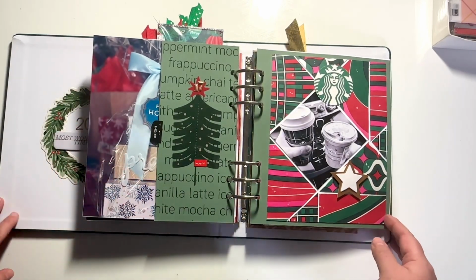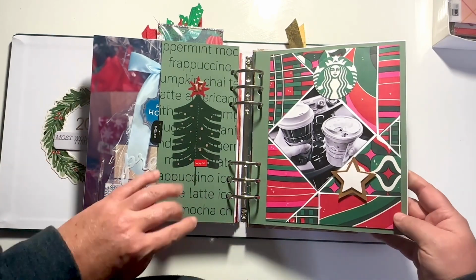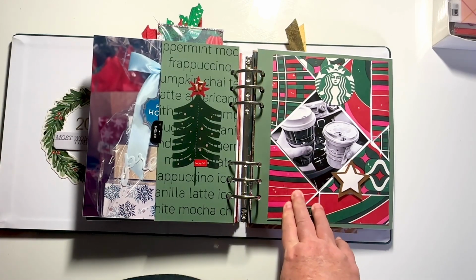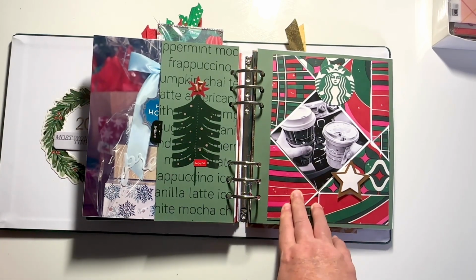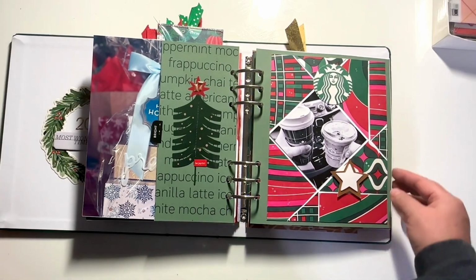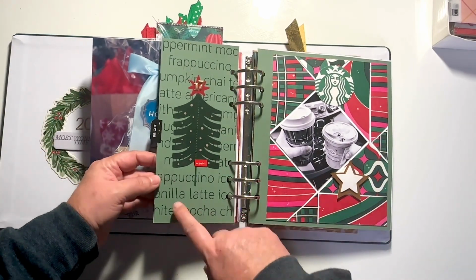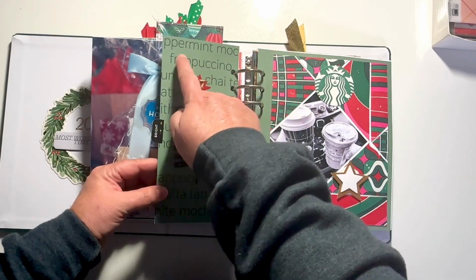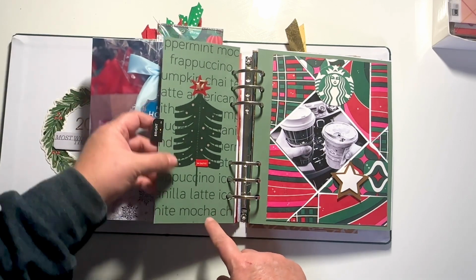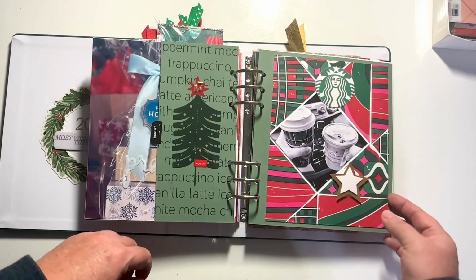This was my Starbucks page this year. I think just about everyone does some sort of Starbucks or Dunkin' or coffee page. I saw a quilt pattern that someone had done, I think, in one of their Halloween albums, and I don't remember who it was, but I thought that would be a fun way to do my Starbucks cups. So I just cut them and laid them in this quilt pattern, and then I printed off of the computer. I typed over and over again the things that we are most likely to order during this season, and printed, cut, and put it together.